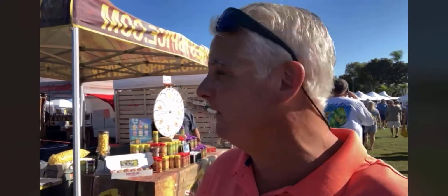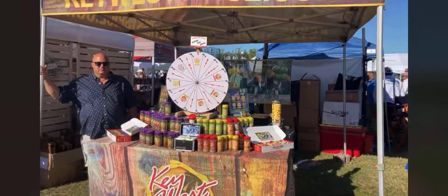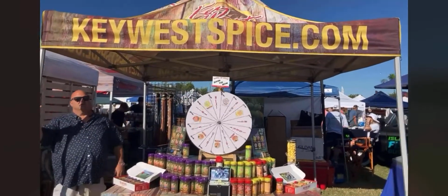But he's also very, very good at showing up and supporting our local events, whether it's art fairs and festivals, and of course this awesome flea market here at Founders Park. So I'm going to turn around and introduce you to Michael and take a look at a little bit about what he's got going on. And this is what you're going to see when you're here. Come on, spin the wheel. You can't miss it. keywestspice.com.